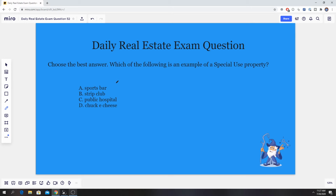Also, the definition of special use is not just that it benefits the public, but that they are zoned accordingly or designed in a certain way that is unique. So when you hear unique, you might think, oh, well, okay, what does that mean? And there are a lot of things that this could mean. But to get down to brass tacks, as they say, our correct answer here is public hospital.